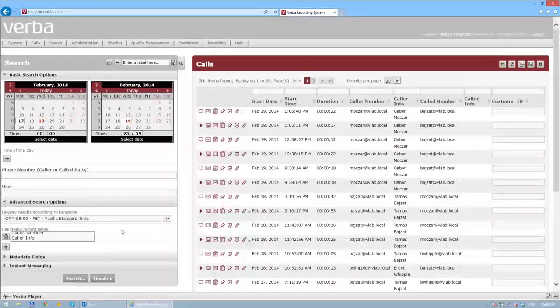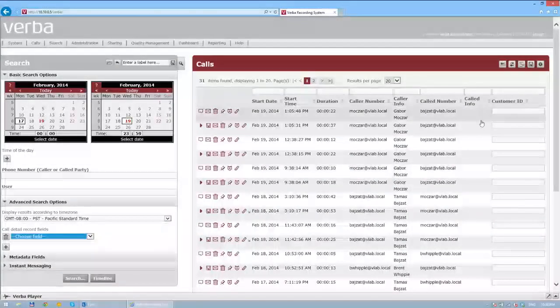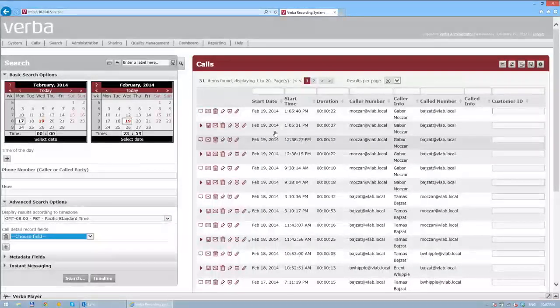Also, we have APIs to attach additional custom meta information. If you see here, I have this customer ID input box, but this is all customizable. You can have as many of these fields as you want, and you can also fill out these form fields via an API if you want to integrate the solution with a CRM or a contact center or an ERP solution. So I'm going to just hit the playback.